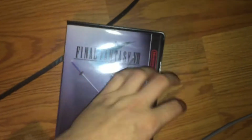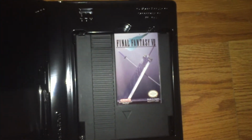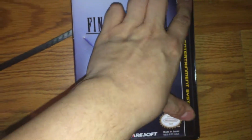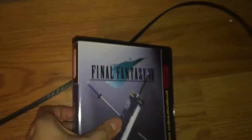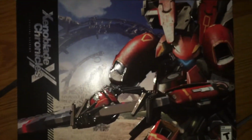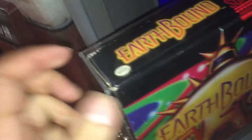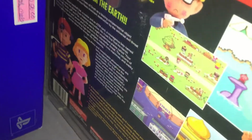Got this Final Fantasy VII NES version. I haven't really played it all the way through, but I heard they left a lot of the game out of this, so I don't really understand where you would go in the game. So recently picked up the Xenoblade Chronicles X Special Edition. Got a Fat PS2 complete. Earthbound. Glad to have that in the protective case there. Love that.